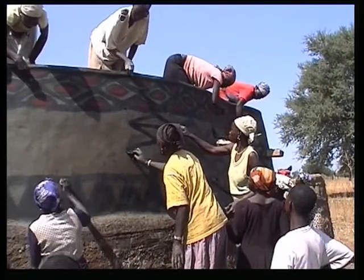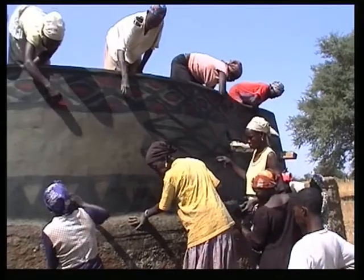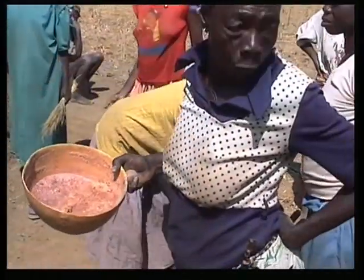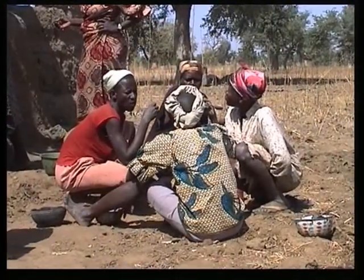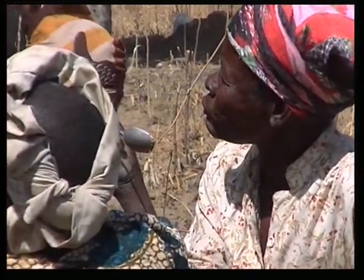Drawing different motifs on the walls of a house can be a whole day activity. The symbols have different meanings: male and female, and the passage of time. They depict the hopes, aspirations, social and economic well-being of the people.